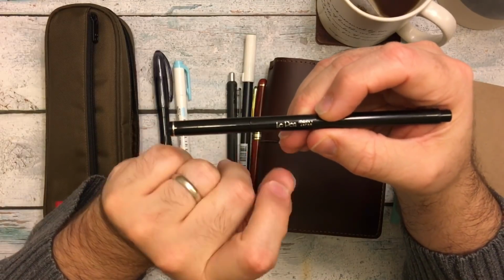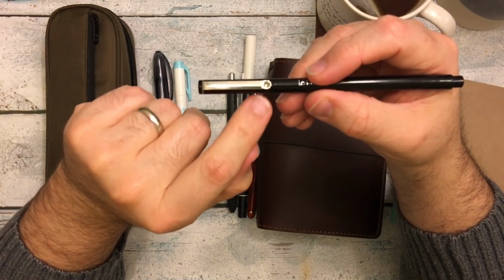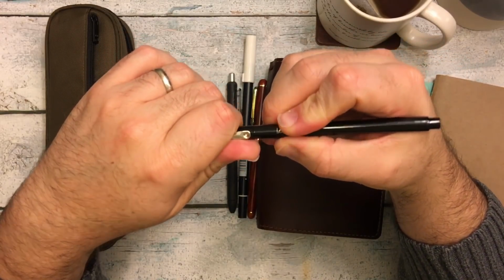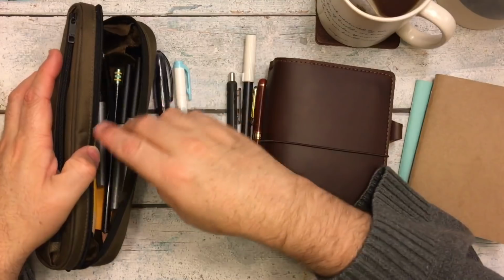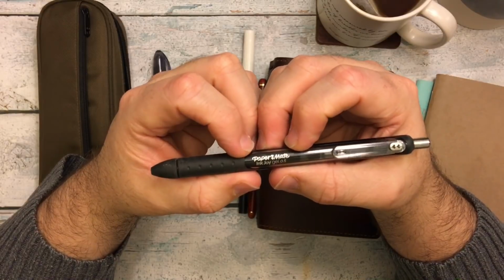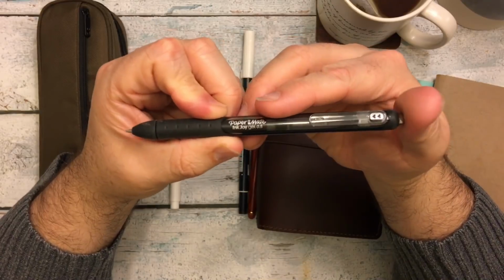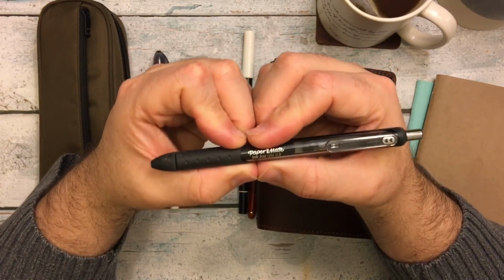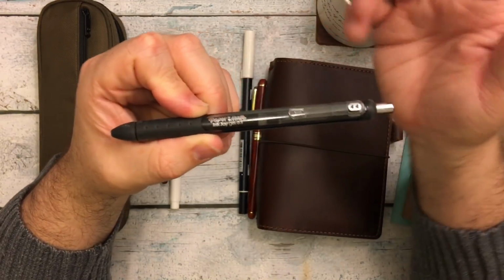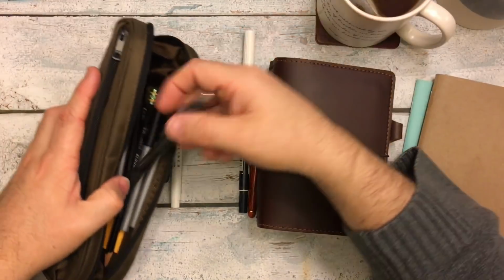Then I have these. These are the Le Pen from Marvy, and I have these in every single color as well. And I've been liking a fine felt tipped pen. I'm not a big fan of the Sharpie, but I've really been liking the Le Pen. Another pen is the Papermate Inkjoy Gel 0.5. I like a 0.38 to a 0.5. And with Amazon, it's cheaper to buy a pack of 12 than it is to buy 2. So we have a ton of these. So as you can see, my black pens, I've got quite a few.